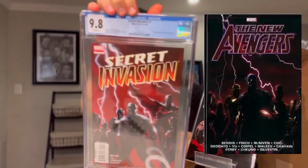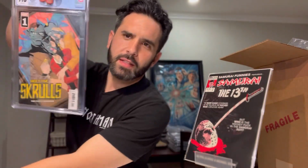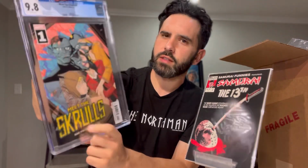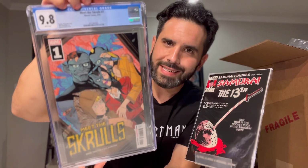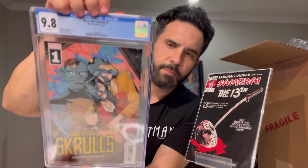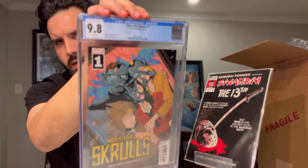I didn't even realize this is a cover homage to New Avengers issue 1. Okay, next is, nice, another Secret Invasion spec play here. This is Meet the Skrulls, issue 1, and this is the first appearance of this family. They may or may not be involved in the show, but CGC did not notate that it's a first appearance. But that's okay. Still, I think a smart book to have if anybody's speculating on Secret Invasion.